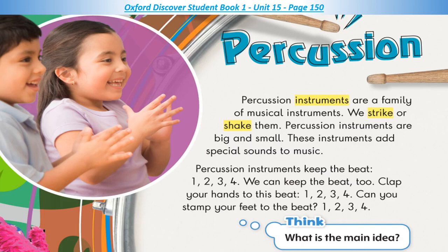One, two, three, four. We can keep the beat too. Clap your hands to this beat. One, two, three, four. Can you stamp your feet to the beat? One, two, three, four.